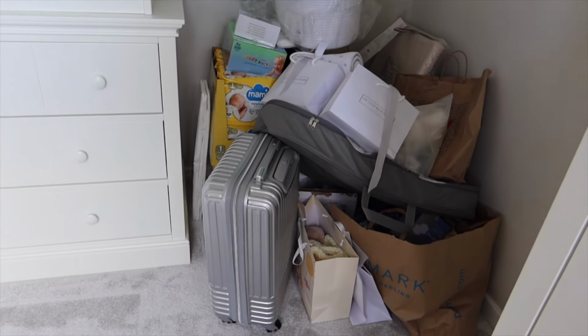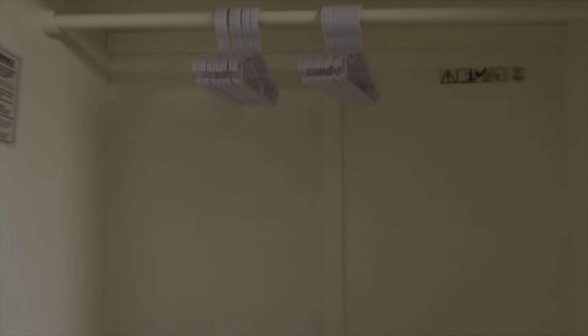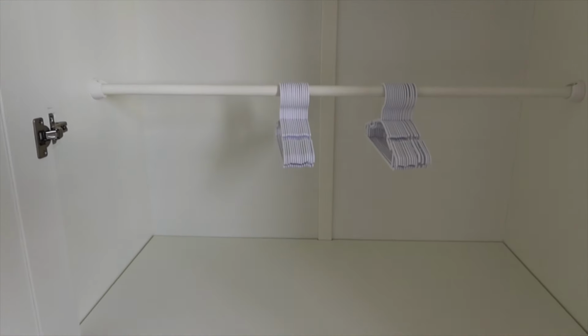All to be sorted out, of course. Mini coat hangers. So we finished putting all the baby's nursery furniture up this morning, and I'm now gonna start and sort all of the things in the corner out. Obviously the furniture's up, and once everything's done, I'll do a proper tour, but I am gonna start and organize all of the bits because that is necessary. I don't even know where to start, but maybe we'll start with putting some nappies away in the top drawer.